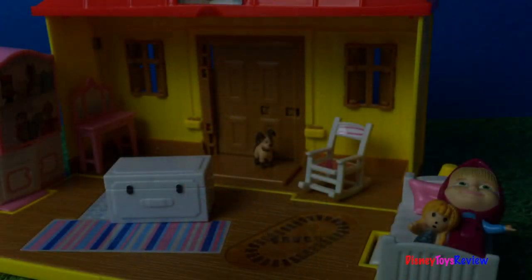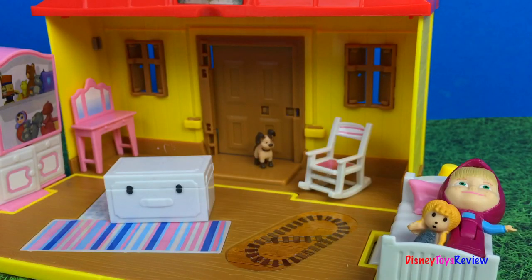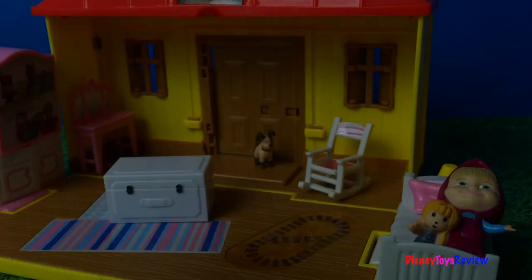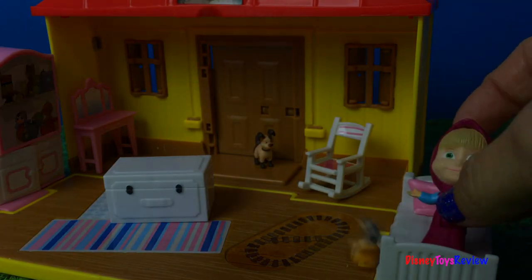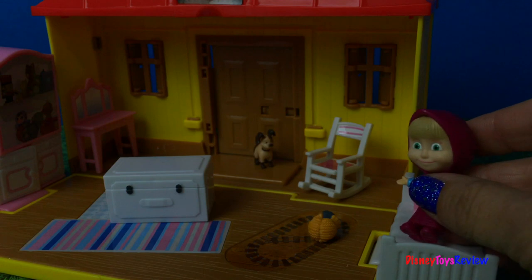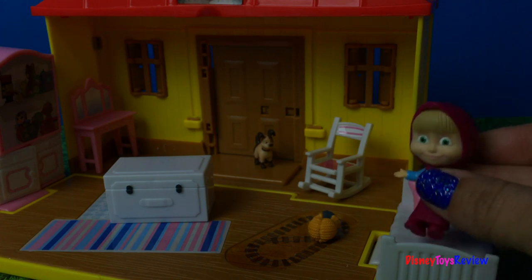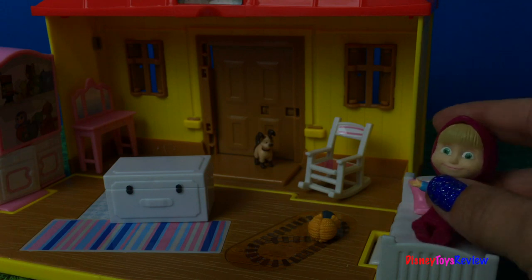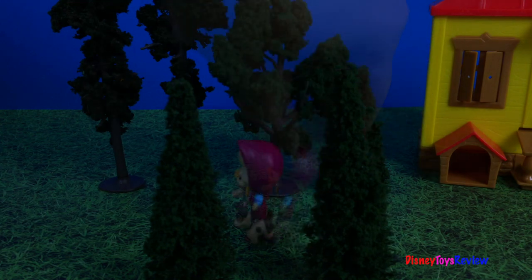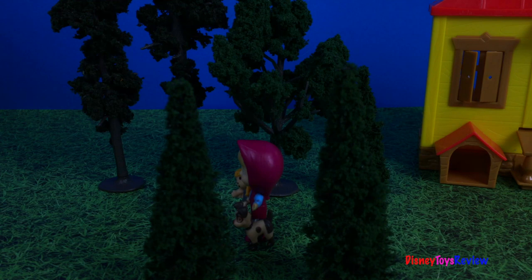It's nighttime, and Masha is sleeping, and her dog is inside the house with her. But there's a storm outside. Masha wakes up. She's scared. It's too dark. And she's scared of the thunder and lightning, too. I want Bear. I'm going to go to Bear. Come on, Dolly. Let's go to Bear. Masha heads through the forest with her dog by her side.